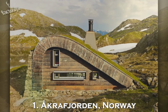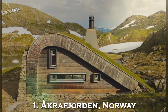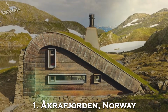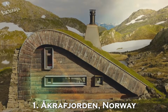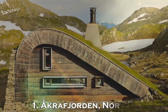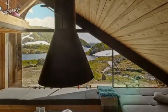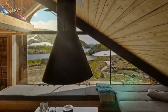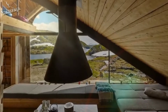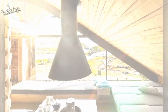One. Åkrafjorden, Norway. From the outside, it may not look like much, but that's kind of the point. Tucked away on a remote mountainside and made with grass, rock, and wood, this hidden home looks like it's a part of nature. Inside, though? That's a different story. Behold. Granting breathtaking views of the mountainside and nearby waterways, the cabin offers a simple but luxurious covered space. It fits 21 people, so you don't even have to party alone.